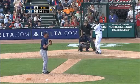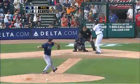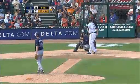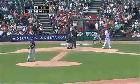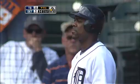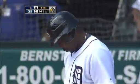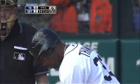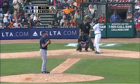Russ Springer trying to get the final out. It's been tough to come by. It's the 17th big league season for Springer. I mentioned he's 40 years old as well. The Rays have had a few 40-year-olds in their brief history. Wade Boggs, Fred McGriff, Springer and Schaus.